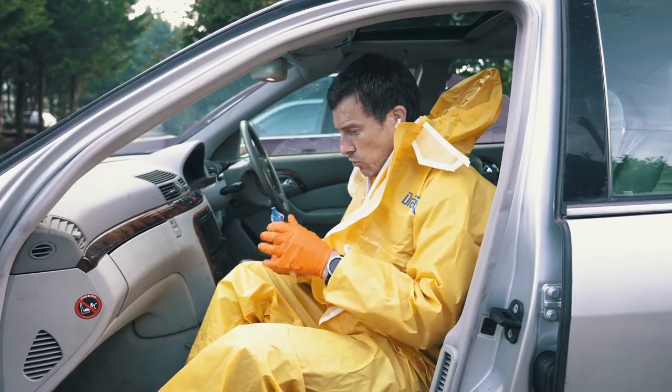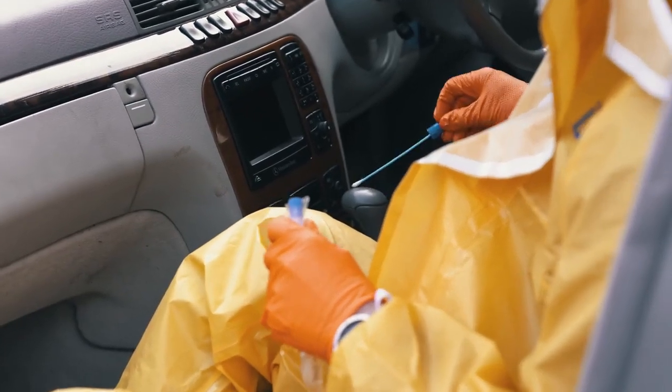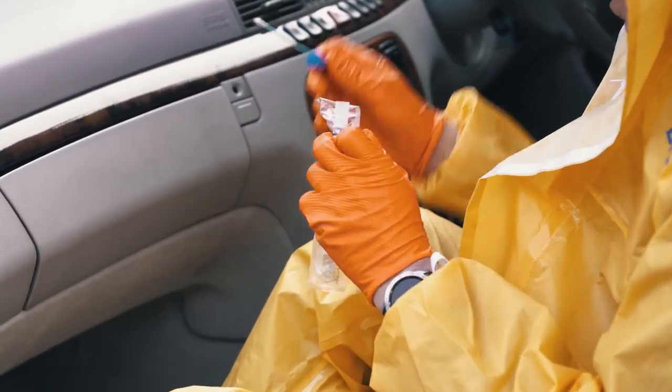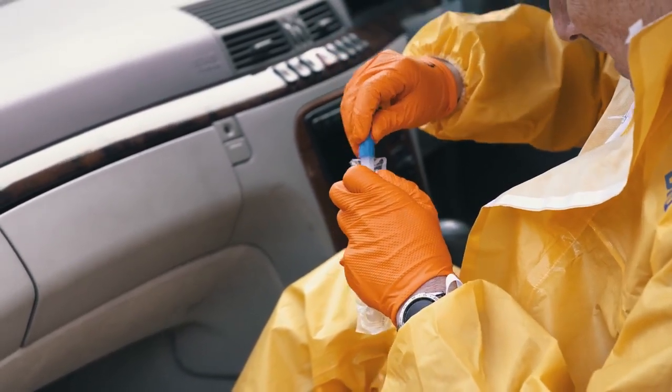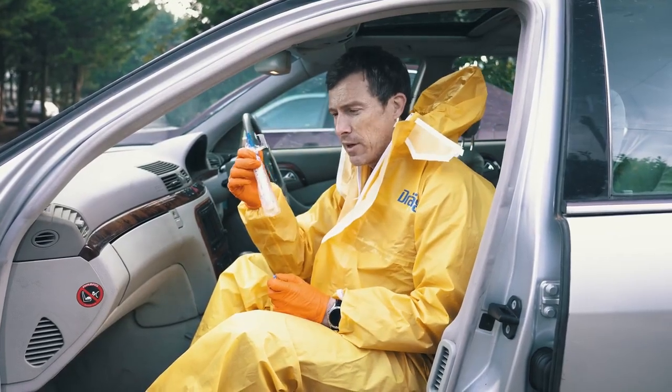Now I've got to do one more swab in here because I haven't done it yet. So the last place to swab here in the Mercedes is the gear lever. So I'll just pop that into here, and I'm going to send this and the rest of the swabs that I've done throughout the other cars off to the lab, and then I'm going to have to wait a couple of weeks for the results. Here we have it then, the bacteria report back from the lab, and it makes pretty grim reading.